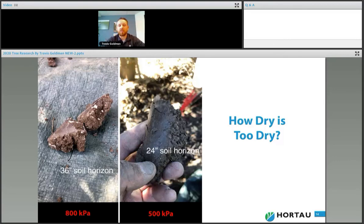But the biggest thing to really see is as we start to reach that permanent wilting point, that's at 1500 kPa. At 800 kPa, we start to see our essential nutrients, in this case SOP, come out of solution and start to produce a precipitate in the soil. Let me use my arrow and I can identify where the SOP is.